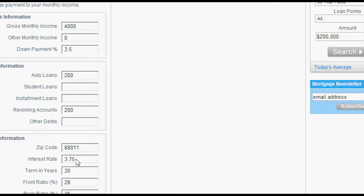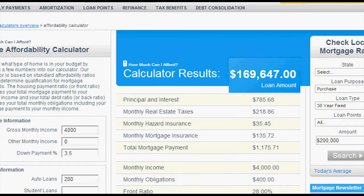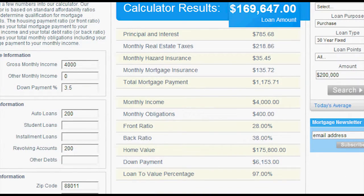3.75% 30-year mortgage. And you remember that the banker wants the payment to be no more than 28% of your gross income and no more than 36% of your gross income and all your debts. So all you have to do now that you filled in these numbers is push the calculate button. And the calculator will tell you the story.